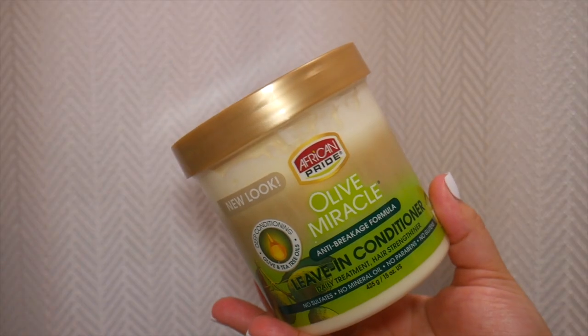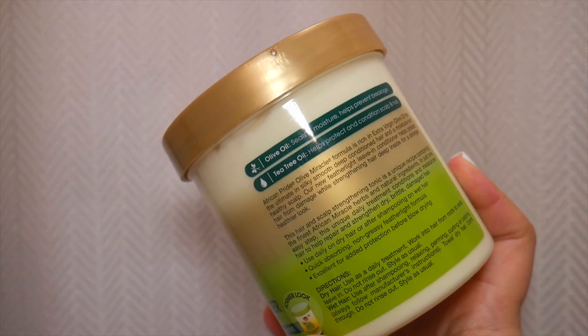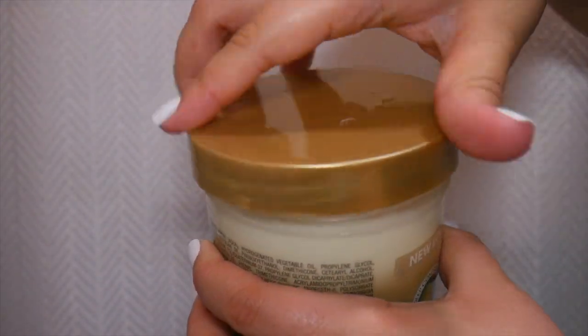So for a cheaper product, and this was definitely something. I've barely been using this girl. She's an oldie but a goodie. This is the African Pride Olive Miracle Anti-Breaking Formula Leave-In Conditioner Daily Treatment Hair Strengthener. I like her. It's kind of like the hair milk for me. It's kind of like, oh, she used to be bomb, but then I found other products that do it for me. But she's cute. She definitely gets the job done. She gives like hair milk vibes, but creamy still.